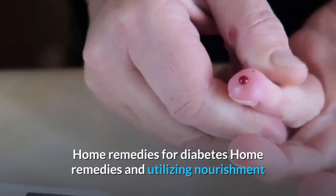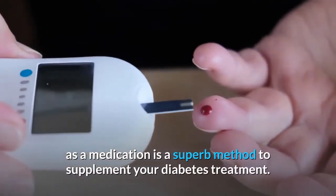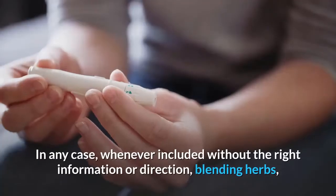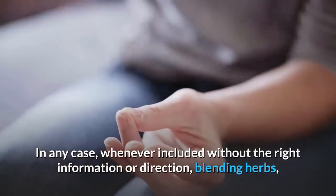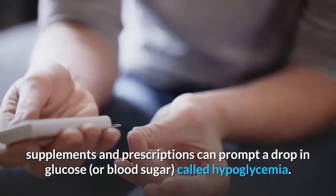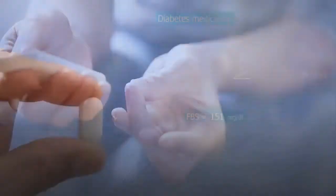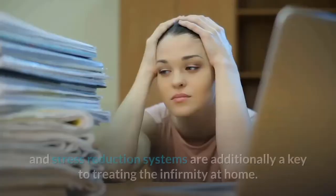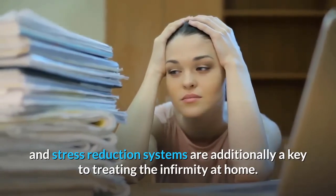Home remedies for diabetes. Home remedies and utilizing nourishment as a medication is a superb method to supplement your diabetes treatment. In any case, whenever included without the right information or direction, blending herbs, supplements and prescriptions can prompt a drop in glucose, or blood sugar, called hypoglycemia. Your diet should be rich in fiber and veggies conjoined with regular exercise, and stress reduction systems are additionally a key to treating the infirmity at home.